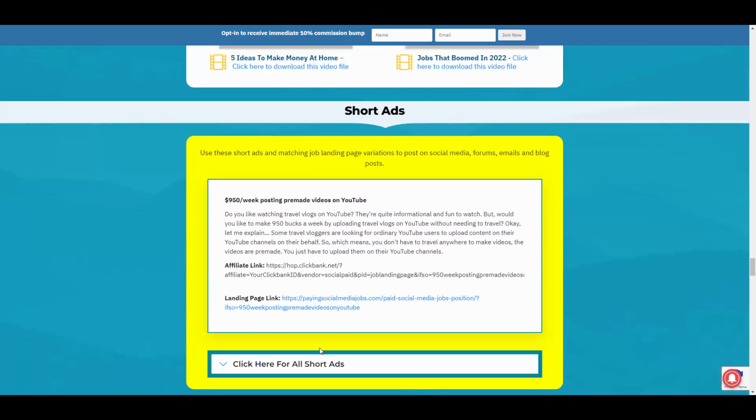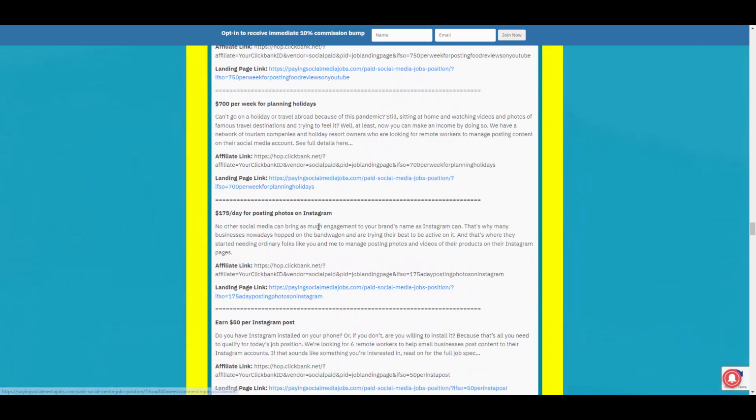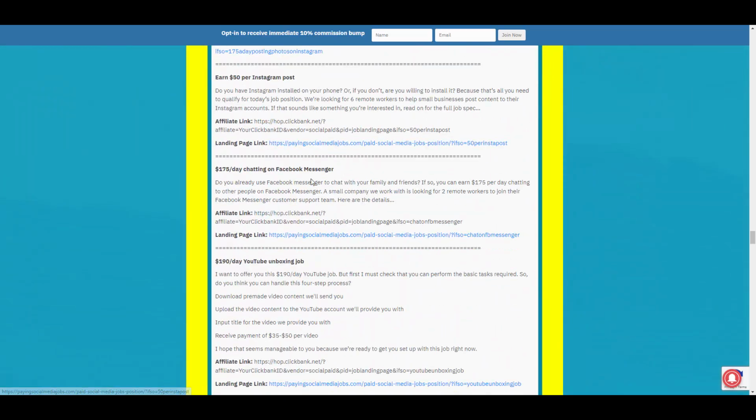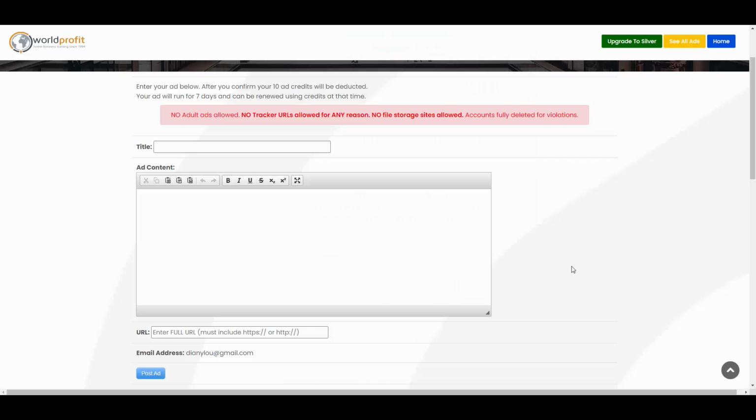Right now, here they have more. They don't have that many. Well, they do. Some products don't have. So again, remember that you can always use ChatGPT, and you can ask ChatGPT, hey, I want a shorter version. If you're using the email swipes, I want a shorter version of this. You can also ask ChatGPT to rewrite it. And here you're going to put the URL.